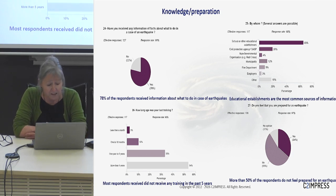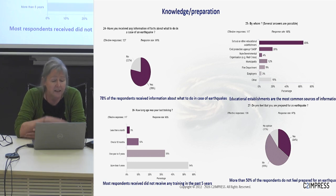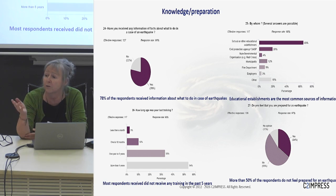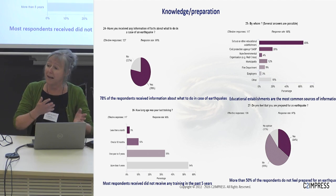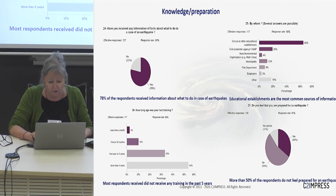78% of the respondents received information about what to do in the case of earthquakes. That mostly came from educational establishments, which were the most common source of information. However, most respondents said that they hadn't received any training within the last 5 years, and more than 50% of the respondents do not feel prepared for an earthquake. And even the results of this survey were very useful for our stakeholders that we're working with in the local council, because that gives them maybe some actions that they can do based on these results.